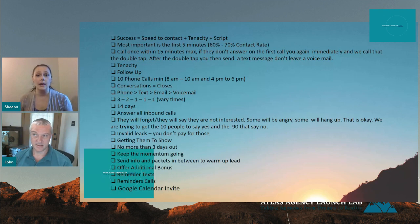Another part about expectations is letting them know that they're going to have invalid leads. We all have them. I get them. I have people put information in that I have to pay for, because I have to pay Facebook every time someone puts something in. So the email address is okay@okay.com, and their phone number is a bunch of R's, and their name's a bunch of R's. These things happen. You need to let your client know that that's going to happen to them too.